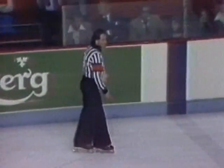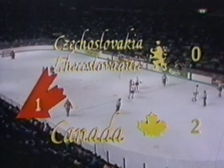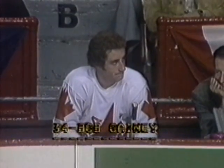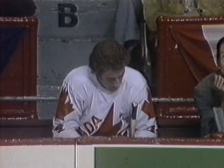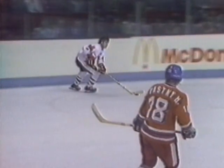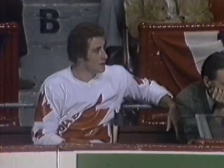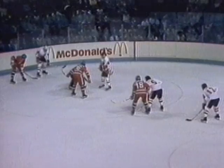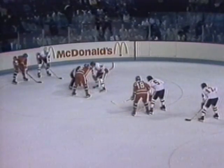This is Canada Cup 76 on CTV. Bob Gainey in the penalty box for hooking at 16:15 here of the opening period. Face-off will be to the right of Rogie Vachon, who is just adjusting his mask. There's the penalty. Gainey hooking the Czechoslovakian player, as he goes down the left side. And there's Gainey in the penalty box, so Czechoslovakia trailing 2-0 will have the power play advantage.